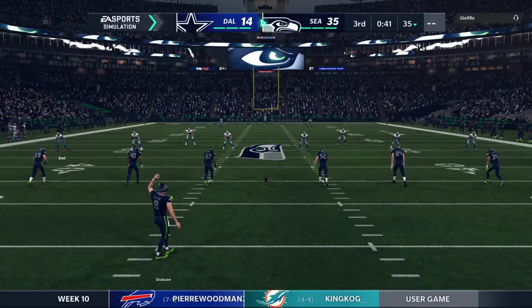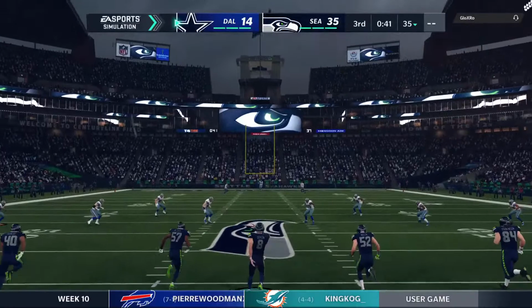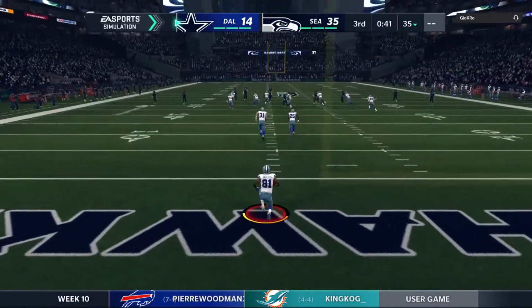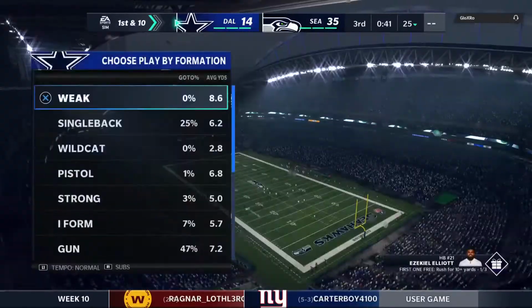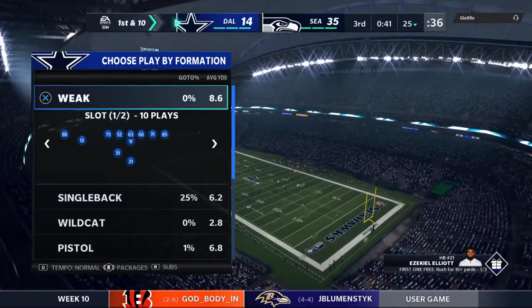Michael Dixon, the kickoff for Seattle. The kickoff team on the field now as they will send this one away. And this carries into the end zone. And this will not be brought out. It's a touchback. At their own 25-yard line.